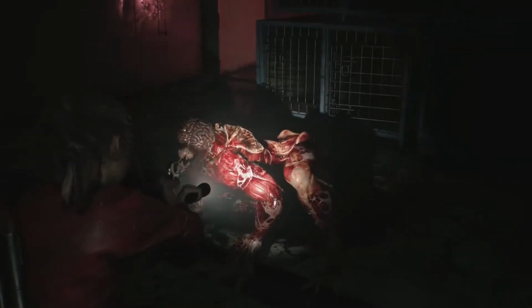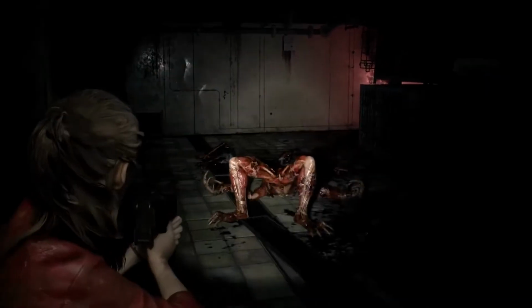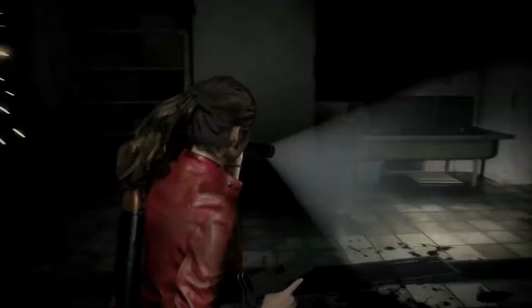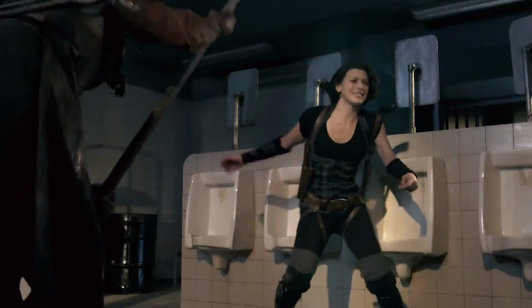The video game version of the Lickers differs slightly, and it's far, far worse. These are actually based on the human zombies suffering a second set of mutations, making them even more monstrous. Tough break, huh?